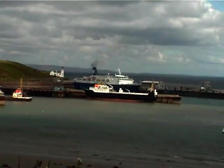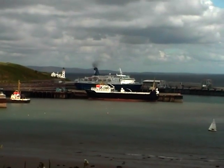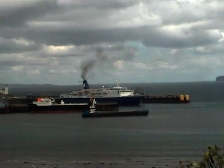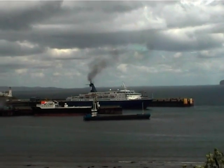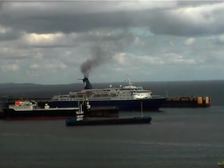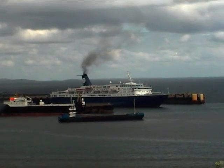Ocean Countess, seen here leaving Scrabster, is 16,795 tons. She started life as Cunard Countess way back in 1976, having been built by Burmeister and Wain. She's had 8 different names. She's now operated by Cruise and Maritime Voyages.